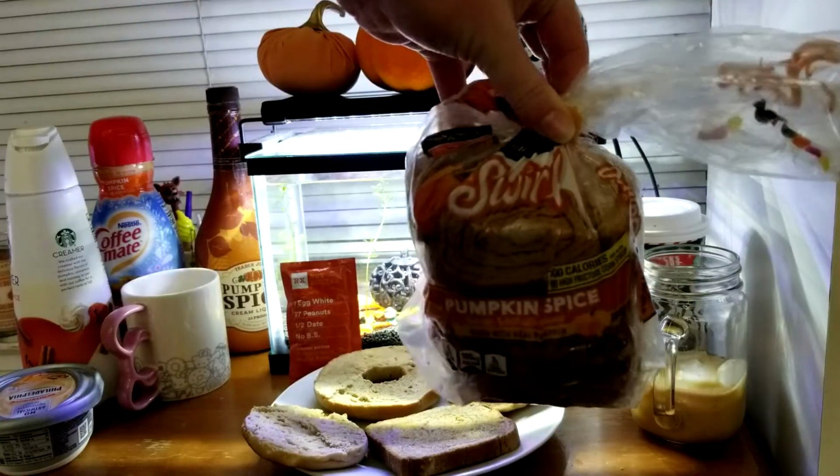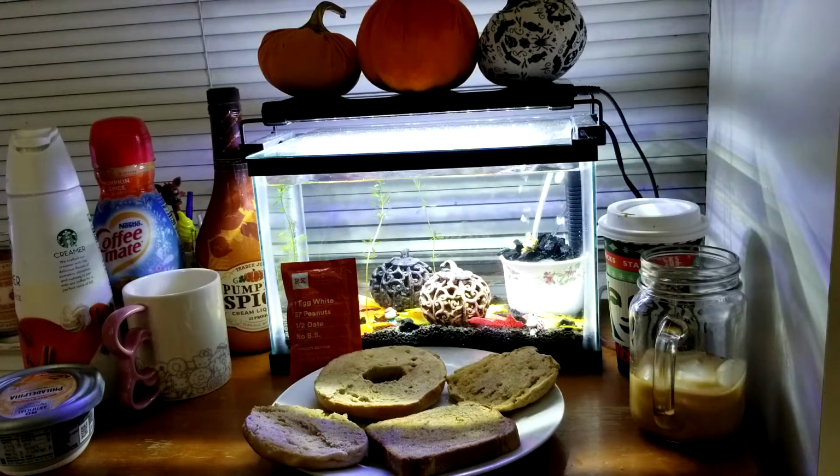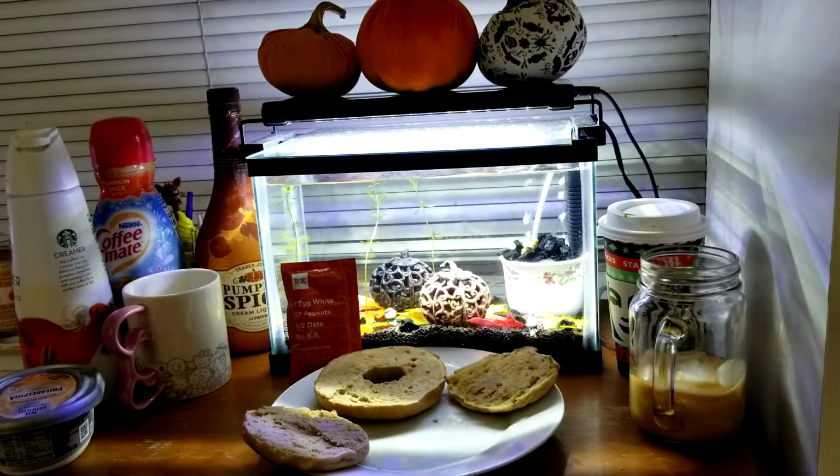So I have the swirl cinnamon bread pumpkin spice version by Thomas, which also makes the other pastries on this plate, but we're going to start with the cinnamon bread. I toasted every single one of these and put butter on them for reference.